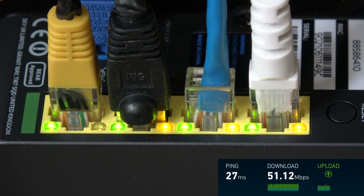So the Sky Hub is the only hub I know which has got lights. So I like the lights because I like to see them, even though they won't be facing it, but bit of a freak when it comes to lights with networks, but that's great. So that is the Sky Hub.